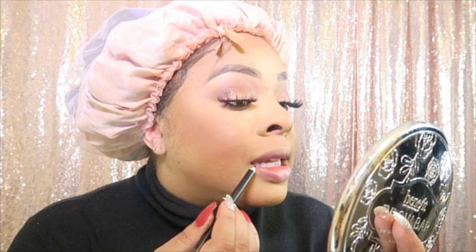Alright guys, so lashes are on. I am still waiting for them to dry a little bit. But we're going to move on to lips. So I am using JD Beauty Cosmetics. It's actually Jada Denai, and I am so excited about this brand. This is their lip pencil, and it's number 1, and I'm just going to outline my lips with it.